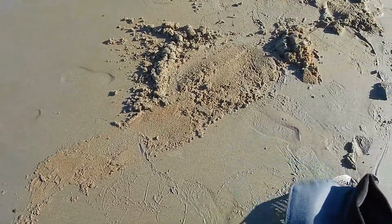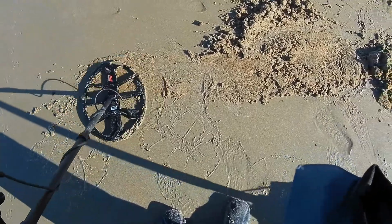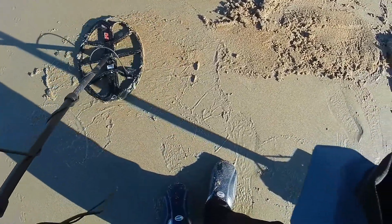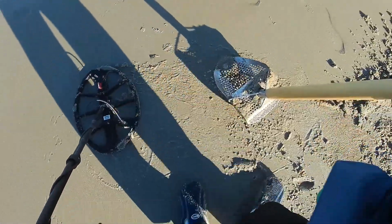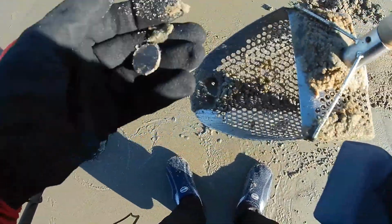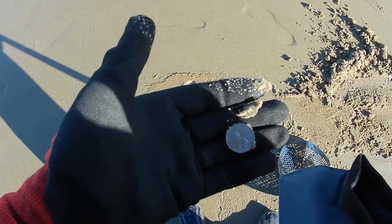Okay, we got another target from that hole over there. And it's right down in here. Don't see it yet. There it is. Looks like a nickel. And yes, it is a nickel. Alrighty, on to the next target.